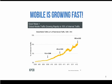Okay, Act 2, why you need one. Mobile is taking off like a rocket. As you can see in this chart, it really is amazing. I mean, global mobile traffic is growing rapidly to 10% of all internet traffic. So it's growing very, very quickly, and I think this is probably pretty apparent to any of you that have smartphones and have iPads. These devices are things that we're carrying around with us all day long and using more and more and more to find information and communicate with others and even just play games and listen to music and things like that.